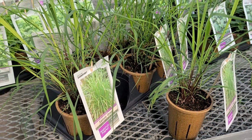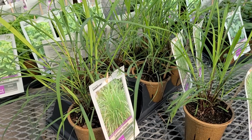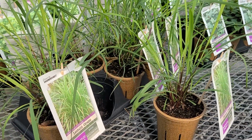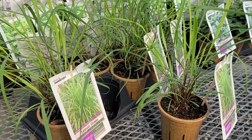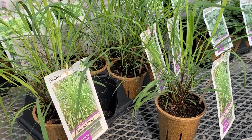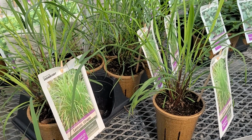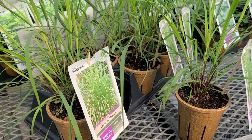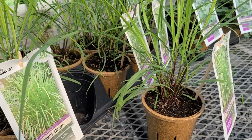Now, when it comes to growing it in a container, it's important that you have good drainage in the container, so make sure that it's got plenty of holes in the base of it. Perhaps even add a little bit of grit or gravel in the base of the pot, and then fill it with good compost, and then water it, of course, until the plant gets established.